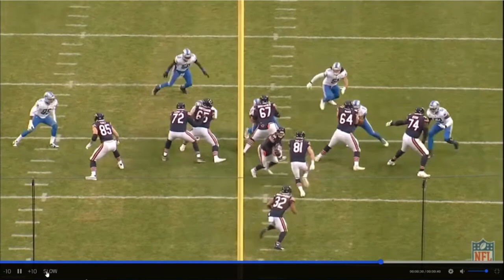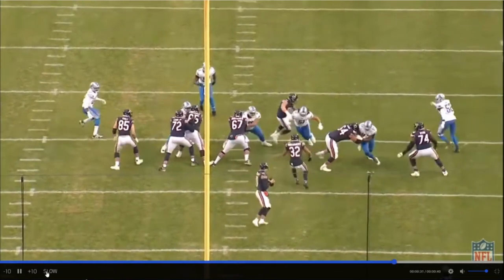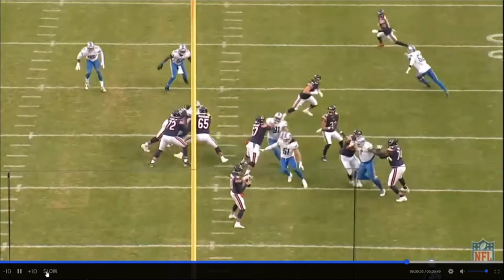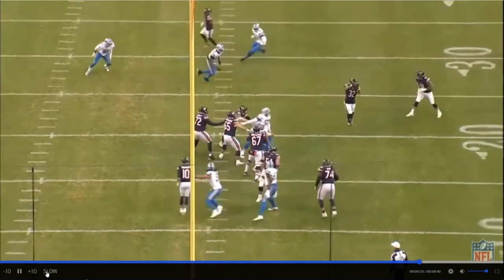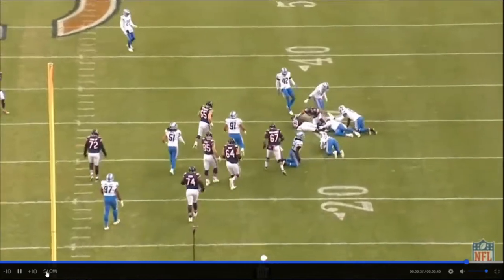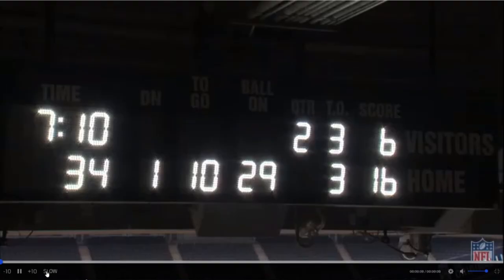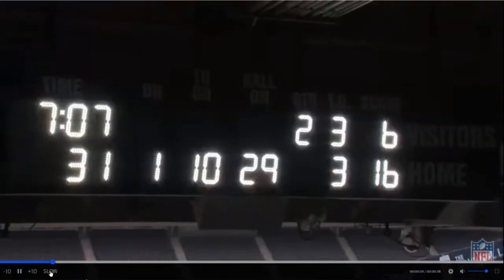So out of the I-Pro formation, play action. I mean, I don't know. Maybe that wasn't a screen, but maybe Holtz messed up. Either way, it didn't make sense to me. Because if that was a screen, why would you send a fullback through the middle? And if it wasn't a screen, what was Holtz doing?